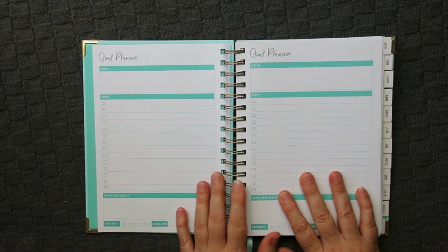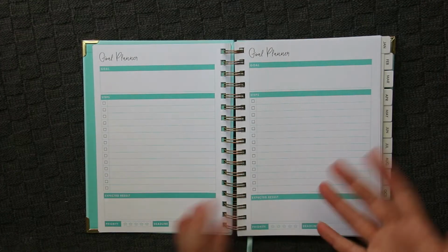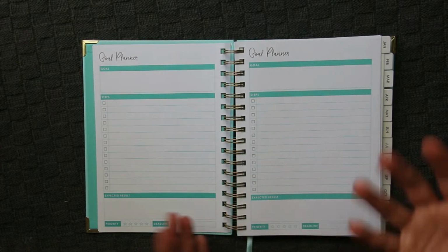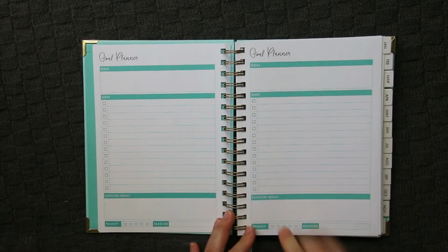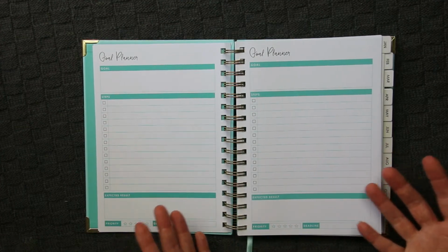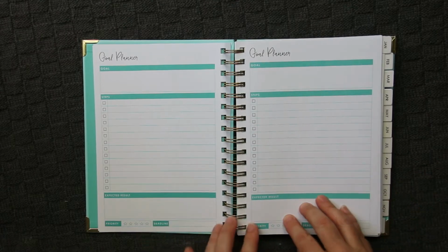These goal planner pages, and there are 4 of them in total here in this section of the planner, will be helpful for me, I think, to break down some of those bigger goals that I have going on in my personal life. So I do like that these are included. I'm not sure whether I would use things like priority and deadline, but it's handy that it's there for those of you who may get some value out of something like that.